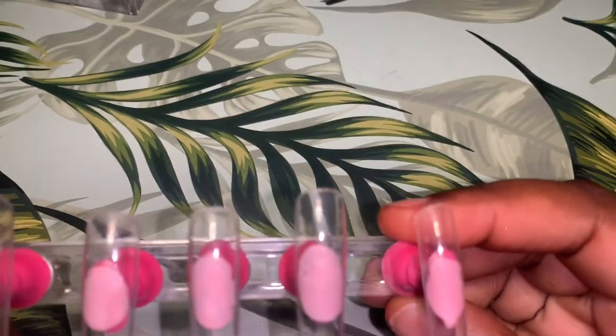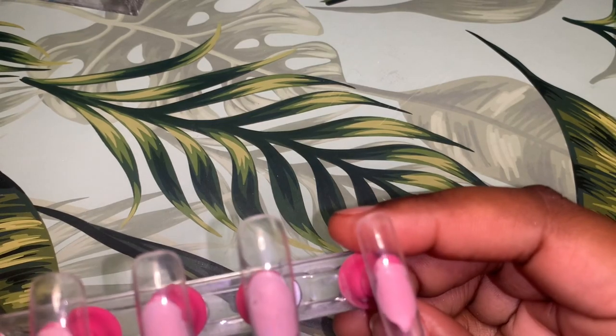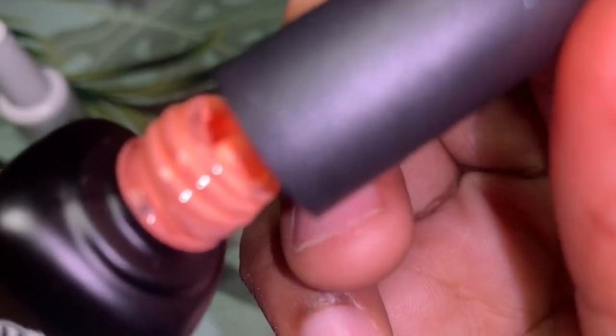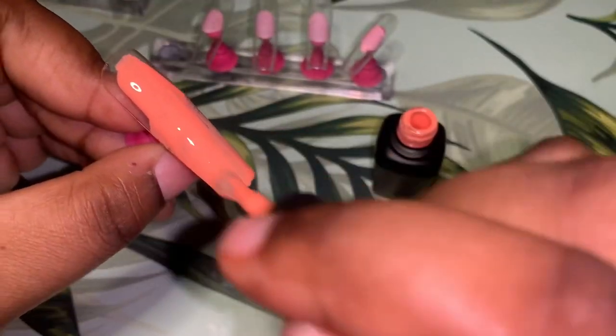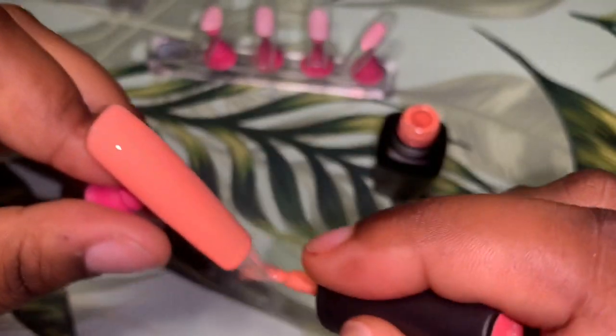Probably gray? No. Okay. I don't know, you guys, but this color is so freaking pretty. I love Beatles polishes, y'all. They're the best brand to me. This color is so pretty. I never did a color like this before on my nails at all. Never in my life. So it's very different for me to do this color and very cool, you know? This color is beautiful. It's giving summer, but also spring, you know?